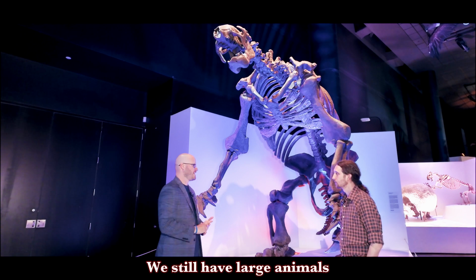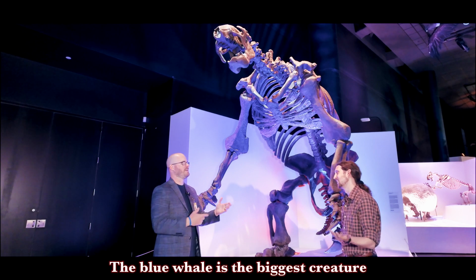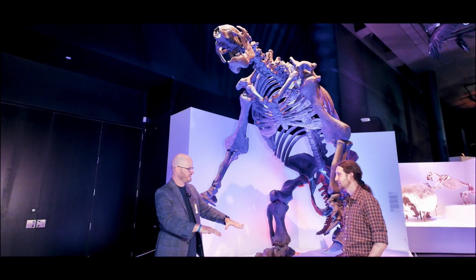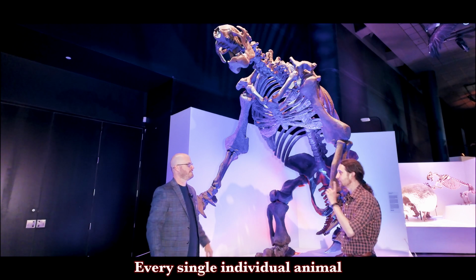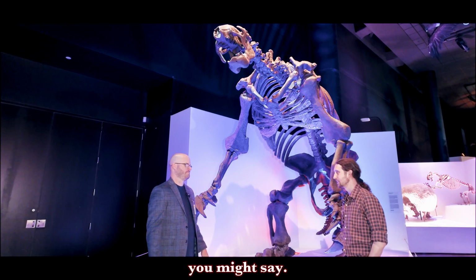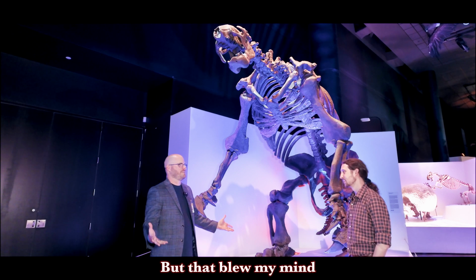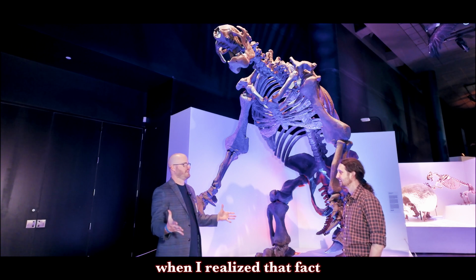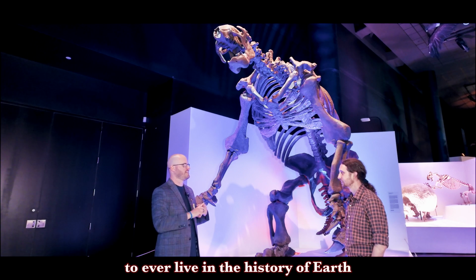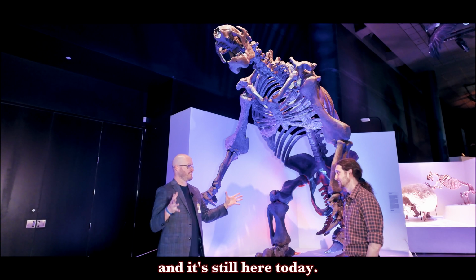We still have large animals today. Absolutely. Elephants, the grizzly bear. The blue whale is the biggest creature to ever exist on Earth. I'm sure there's like fungi and, right, a single individual animal rather than like a multi-colonial organism, you might say. Yeah, there's some stands of aspen trees, I'm sure, that can outcompete a blue whale, but that blew my mind when I realized that fact years and years ago. The biggest animal to ever live in the history of Earth is a mammal today, and it's a blue whale, and it's still here today.